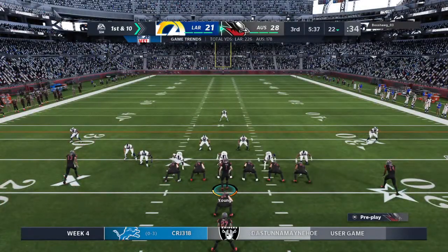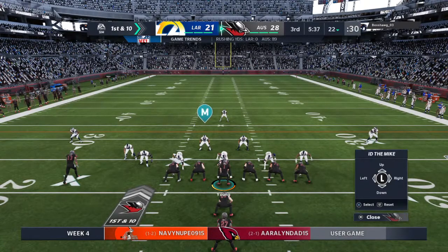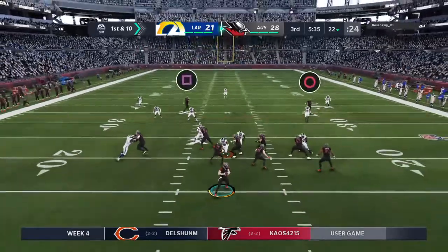The offense now at the line, ready for their next drive. And their lead cut in half by that touchdown a moment ago. They are up 7 as they begin this drive, 1st and 10. Here is Young.